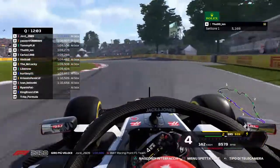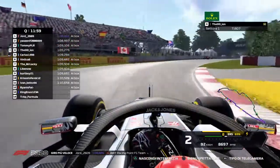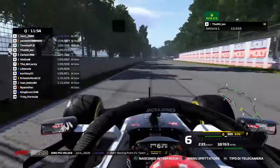Oh, wait. Yeah, the gap was 109.2. It's a 1:09.2, I mean, it's not a bad lap. It puts him P4 provisionally, and it's on mediums.